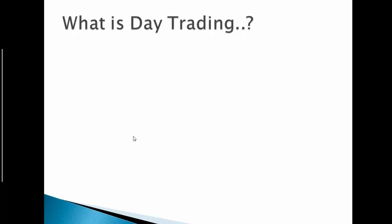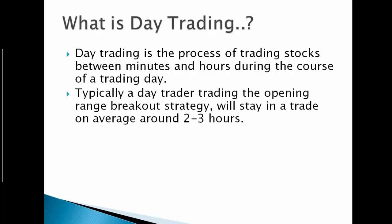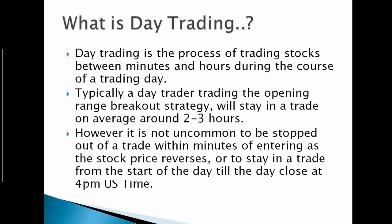So what is day trading? Day trading is a process of trading stocks between minutes and hours during the course of a trading day. Typically, a day trader trading the opening range breakout strategy will stay in the trade on average around 2 to 3 hours. However, it is not uncommon to stop out of a trade within minutes of entering as the stock price reverses, or to stay in a trade from the start of the day till the end of the day close at 4 p.m. US time.